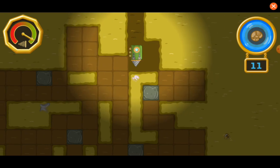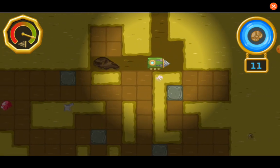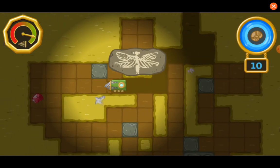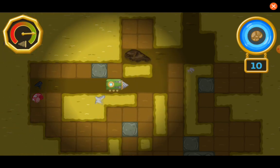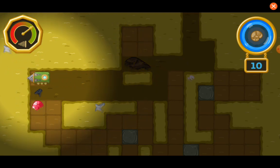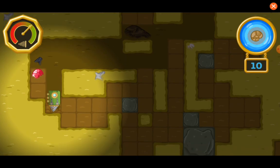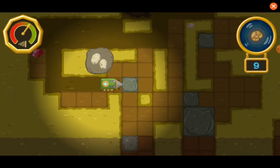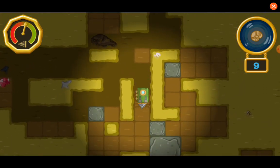Here we are! There are 11 fossils in this area. Let's find them all. Keep an eye on the drill. If it wears out, we'll have to return to the surface for repairs. When the fossilometer is lit up, it means there's a fossil around here somewhere. Yay! You found a fossil. Now let's find the rest of them.